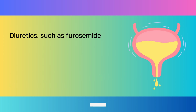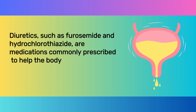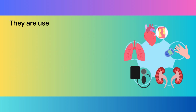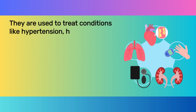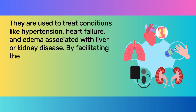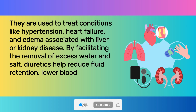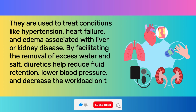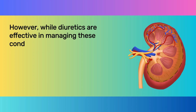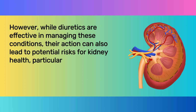Diuretics, such as furosemide and hydrochlorothiazide, are medications commonly prescribed to help the body eliminate excess fluid by increasing urine production. They are used to treat conditions like hypertension, heart failure, and edema associated with liver or kidney disease. By facilitating the removal of excess water and salt, diuretics help reduce fluid retention, lower blood pressure, and decrease the workload on the heart. However, while diuretics are effective in managing these conditions, their action can also lead to potential risks for kidney health, particularly dehydration.